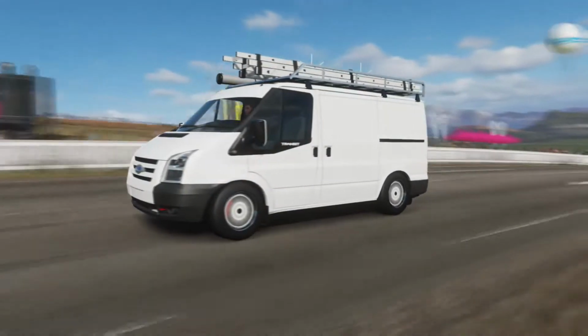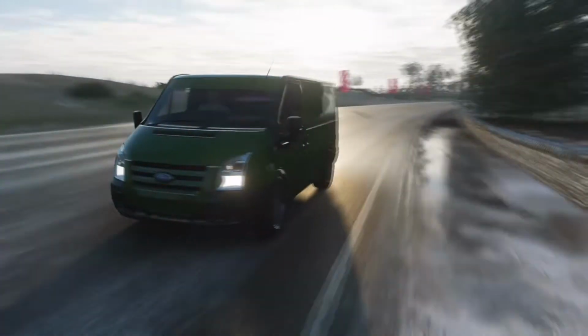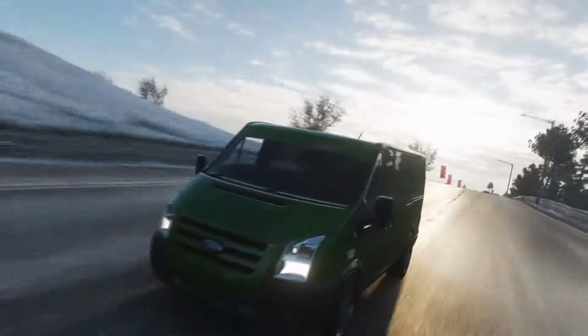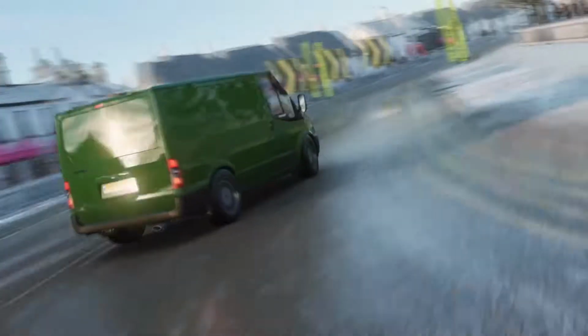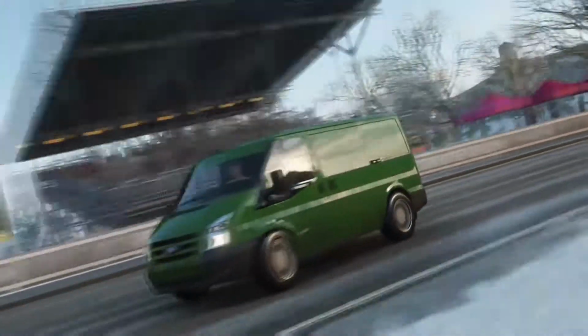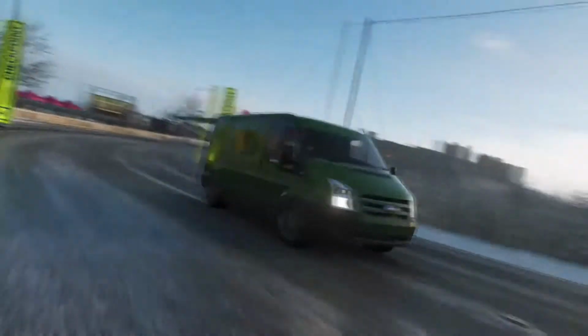And that means that it is rather quick. You see, that 3.5 liter EcoBoost V6 makes 310 horsepower, 400 foot-pounds of torque, and a 0 to 60 in less than 7 seconds in a van. And it even comes in British Racing Green.